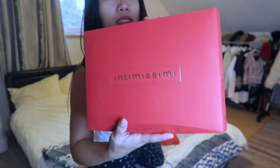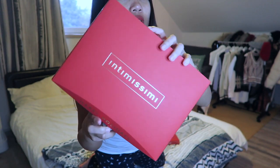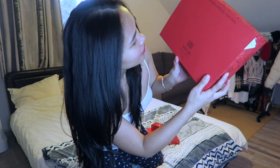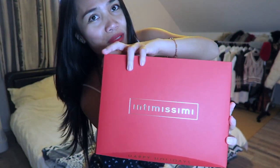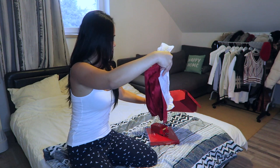This is from Intimissimi. I think it's a Hungarian. No, it's not a Hungarian brand. It's Italian. I think it's from Italy. Oh yeah, it's made in Italy. So the brand is called Intimissimi. It's upside down, so yeah, it's Intimissimi. Let's open this one. This is how it looks like.